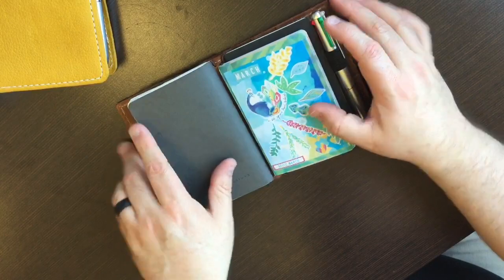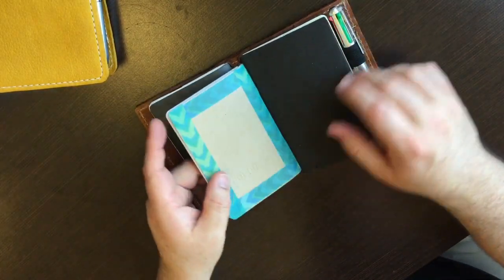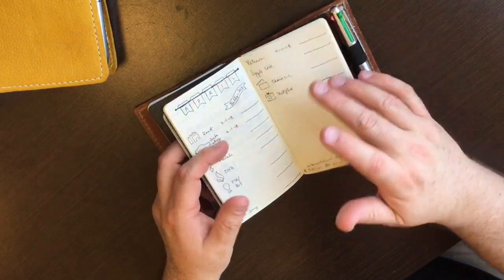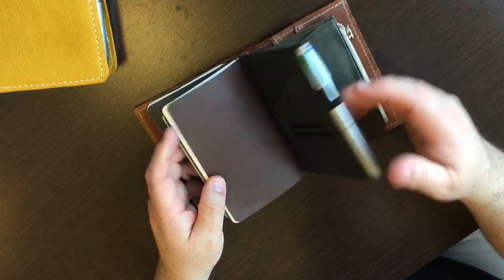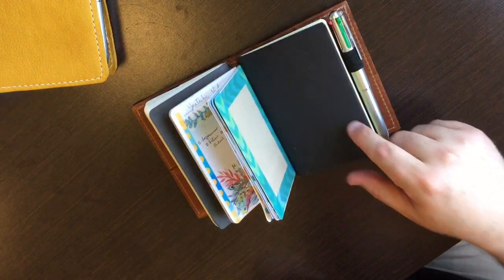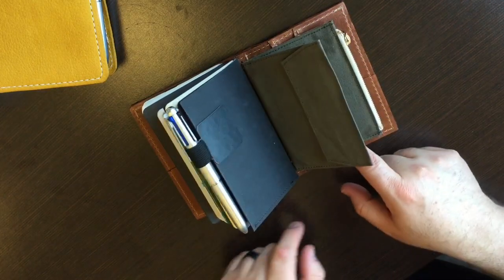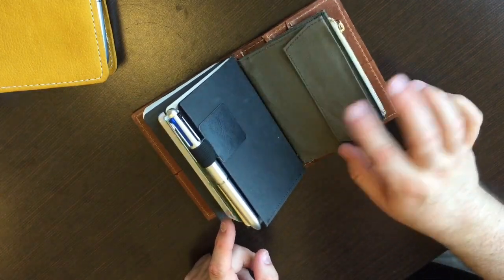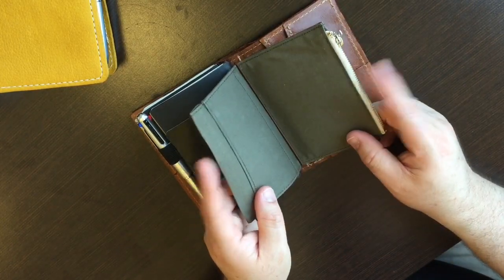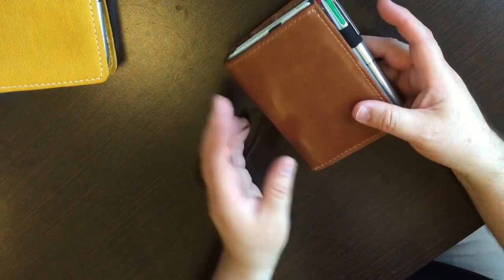So I just wanted to share that it's okay to have different size inserts in your traveler's notebook. I think that it works fine. I mean, I've got 2 inserts and a folder that are field note size, and then an insert and a zipper pouch, which has cash and my IDs and stuff, which are the passport size. But it works very, very well.